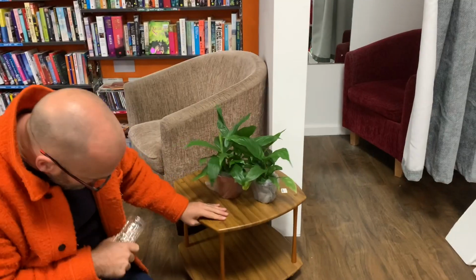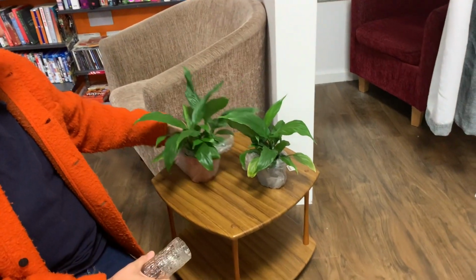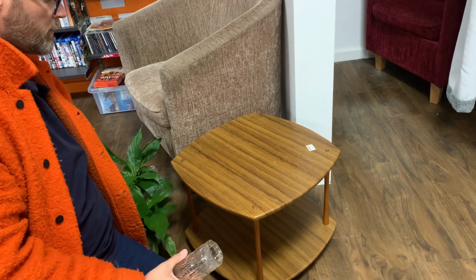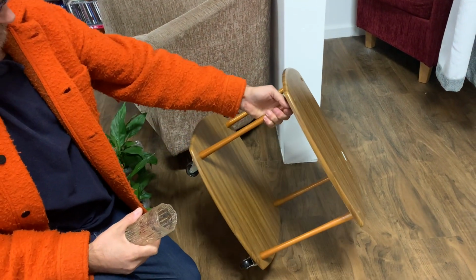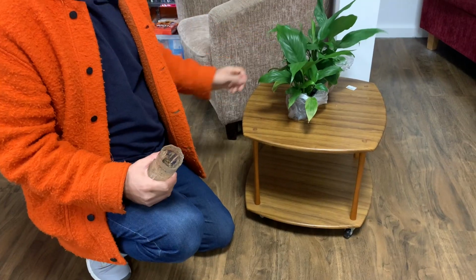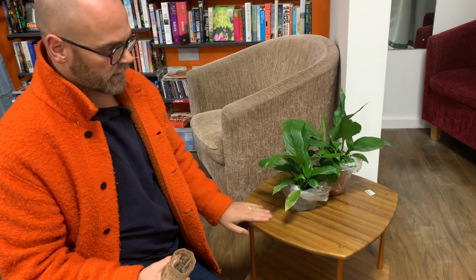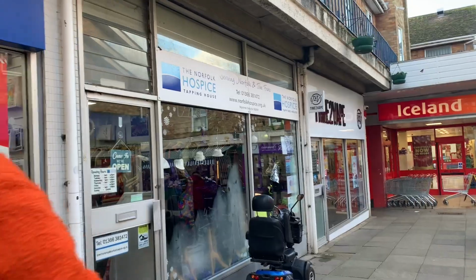I like it. So this table's got a really cool look actually, on casters. A nice little size for a side table, in reasonable condition actually. Let's have a look underneath. Not the best. From a distance that looks quite nice, but it's actually just a veneered kind of formica-y plastic.